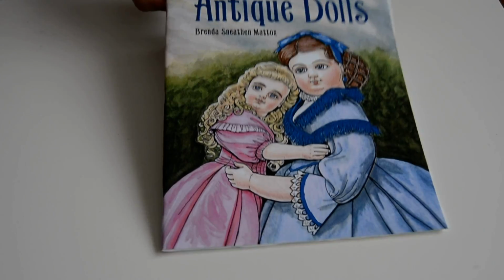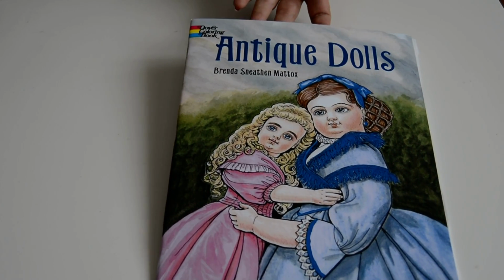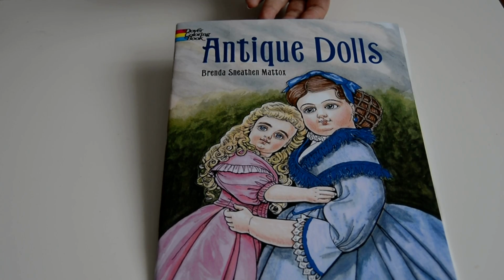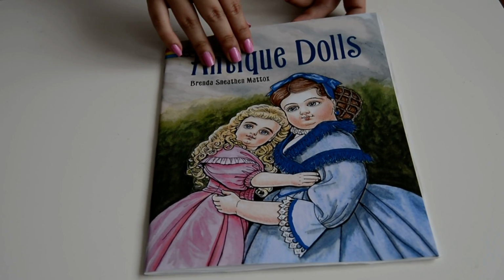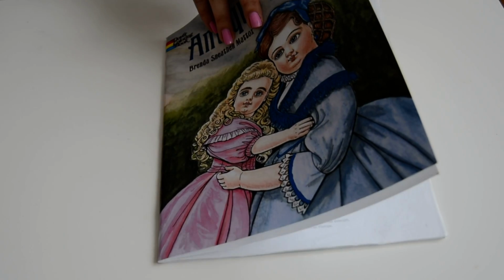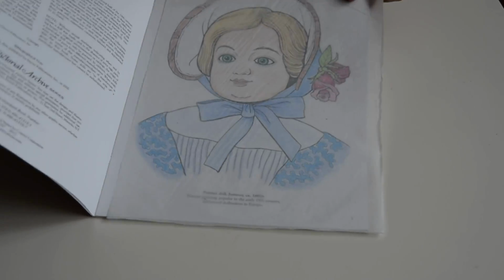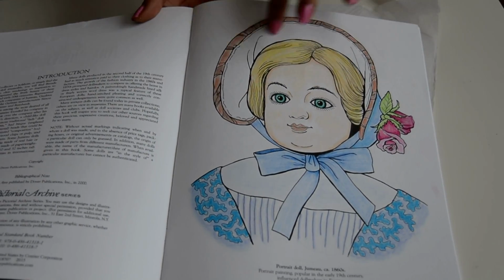The next one is also from Dover. As you can see, I like to get these in my Amazon cart because I think they're just affordable, and whenever you don't hit the amount of money you need to get free shipping, then I just put a Dover coloring book in. This one was like $3. This one was incredibly inexpensive, and it is Antique Dolls, and I like this book because the images really look like a doll and not like, I don't know, a human. They're really great. In this coloring book, I only colored this one, but I have to color this as well to finish it.